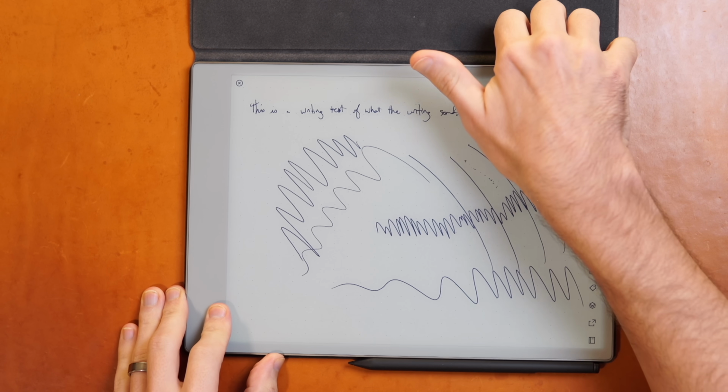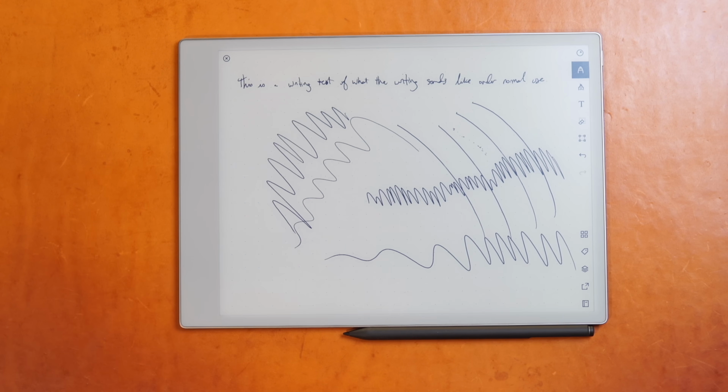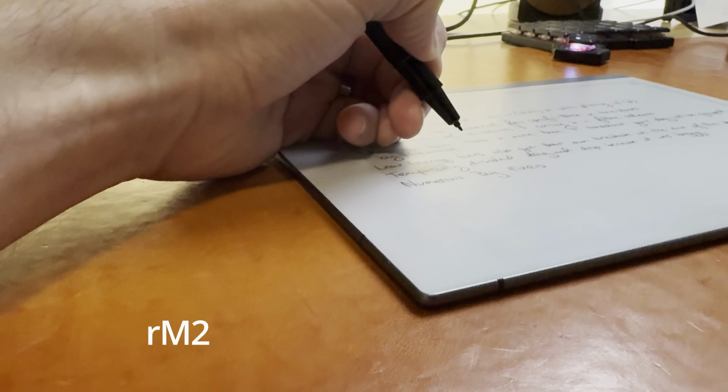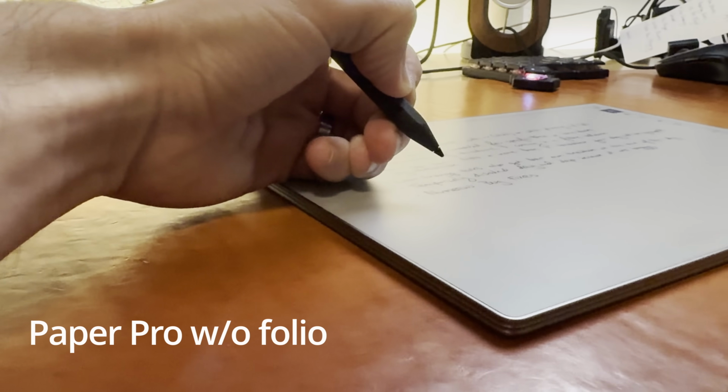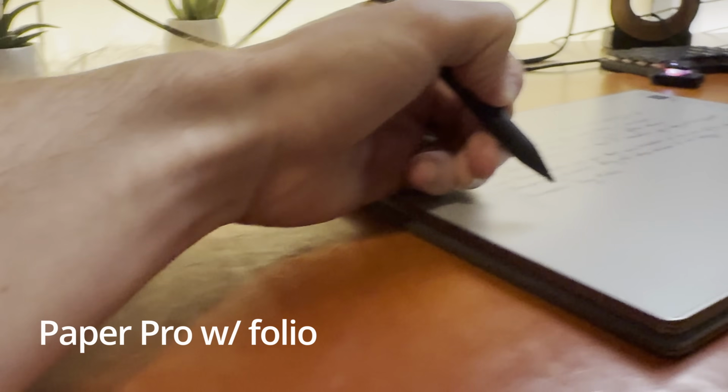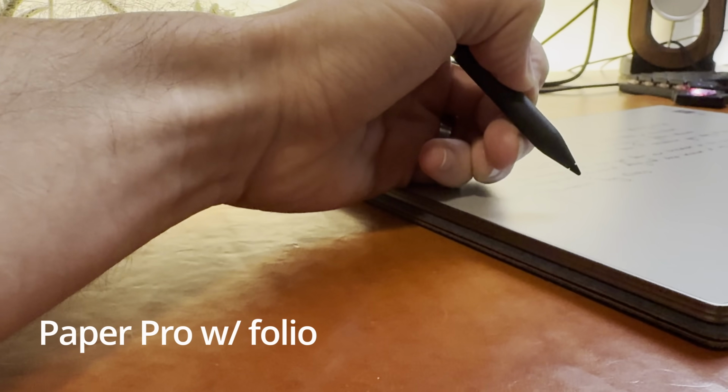I love the folio for on-the-go usage, but I'll typically take the device out of it when working at my desk because I want to minimize the gap between the device and the desk that my hand is propped up on. With the folio doubled over, the thickness is more like 10 millimeters versus the 5.1 that's on the spec sheet. Again, it's not a huge deal, but just something that you should be aware of.